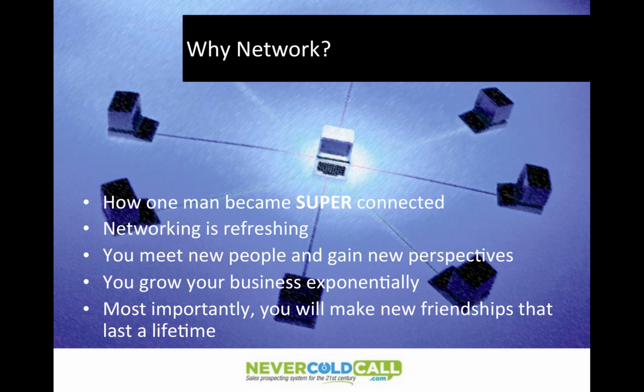So that's the good news. You can do that and become hugely connected in your community. The bad news is obviously it takes up a tremendous amount of time and it gets expensive.